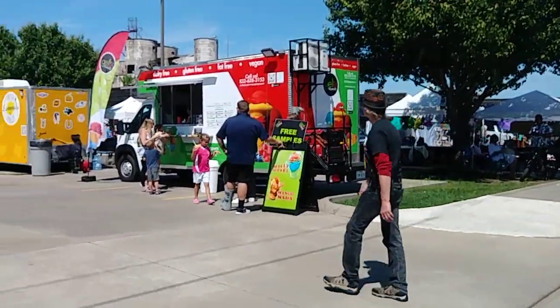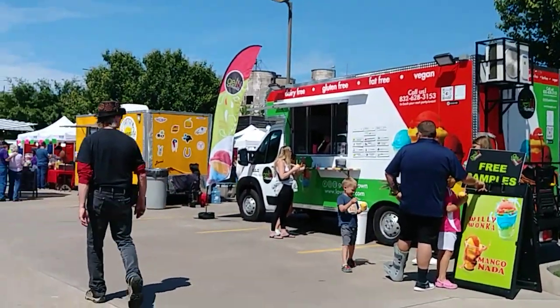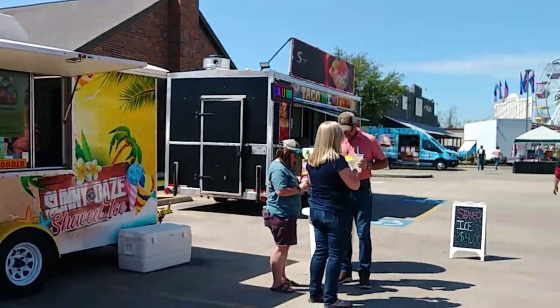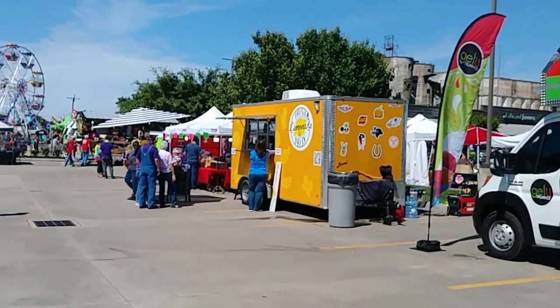Food trucks, roach coaches, whatever you want to call them. I know, I should have called them roach coaches. That's what my husband used to call them when they bring these things and see the chemical plants where they work.